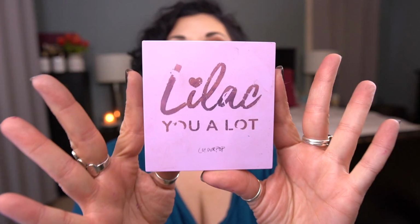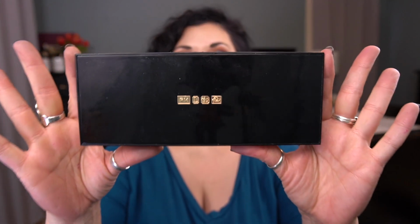So I'm going to go through the palettes that I had pulled into this project, and then we will talk about my progress. So the first group are, again, palettes that are randomly chosen for me, where I pick the shades. And here are the 5 palettes I was working on. The first one is the ColourPop Lilac You A Lot palette. Then I have the first of many Pat McGrath palettes in this project right now. This is the Utopian Dream palette.